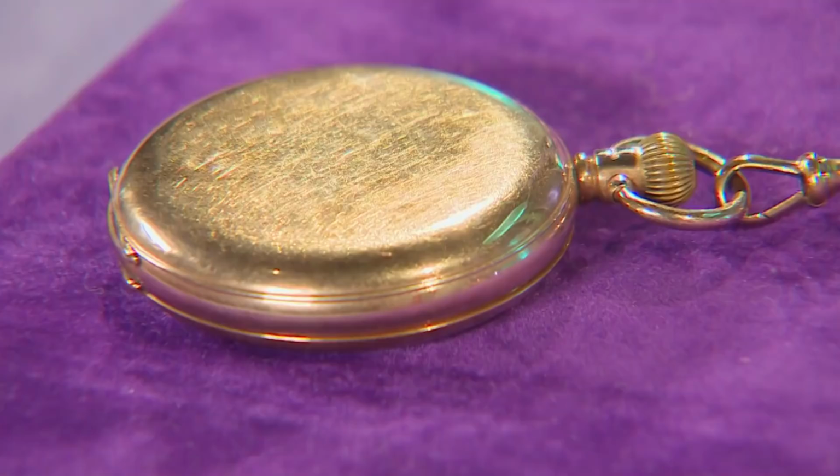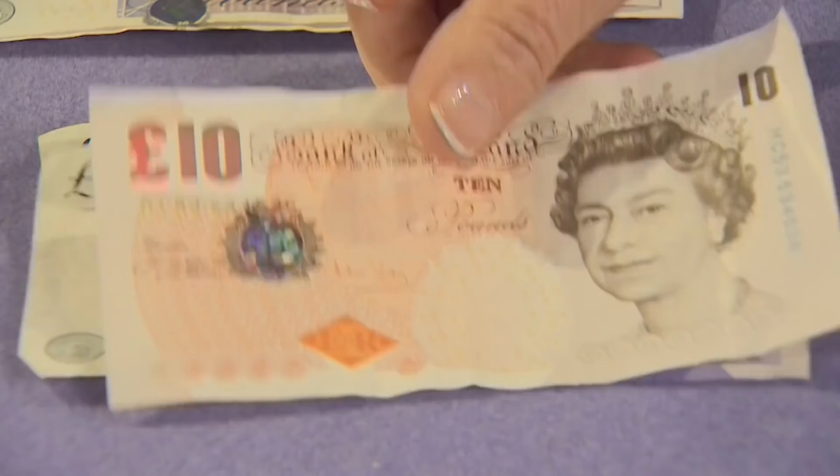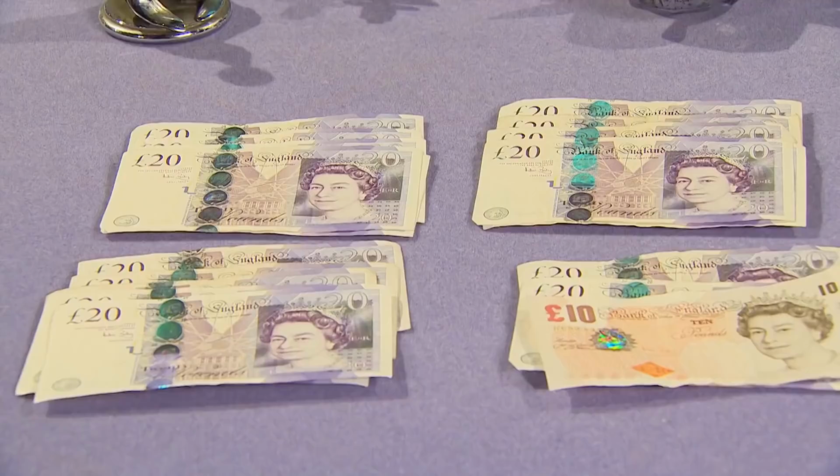Jonathan's happy, but can the same be said for our dealers? The sellers have really made them dig deep today, and they've spent £1,300. Can they turn their buys into a healthy profit? After a hard deal with Dougie, Janice paid a whopping £350 for the car mascots. They're so stylish and so art deco. I'm really pleased with them. But she's yet to find a buyer.